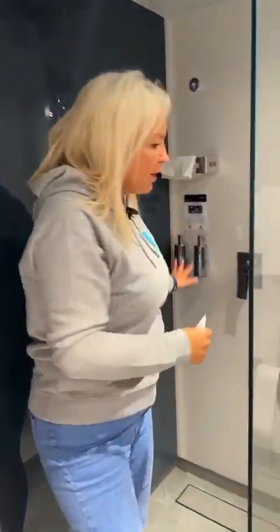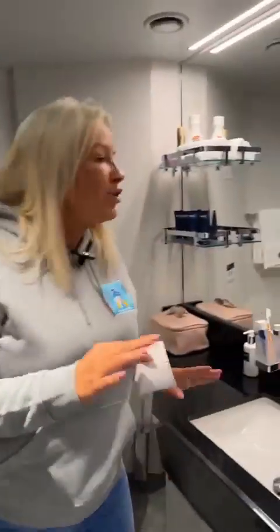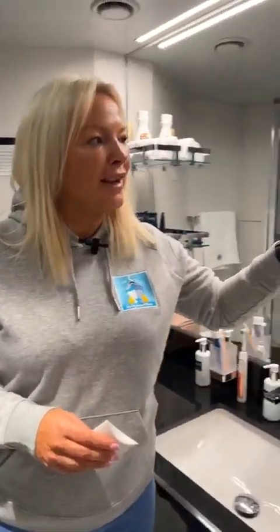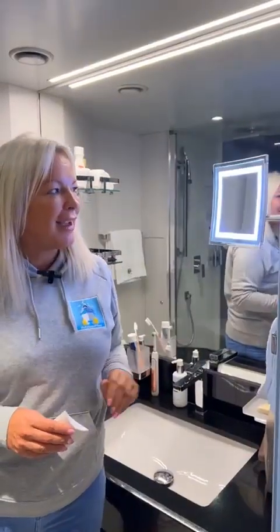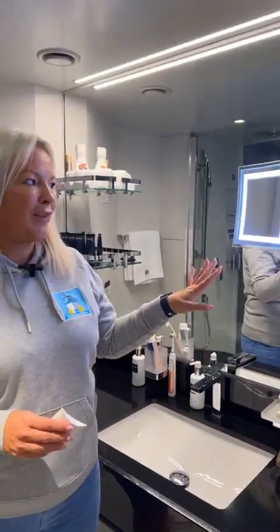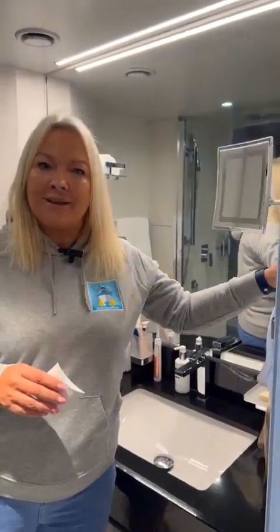You can do a little bit of washing in there if you didn't want to use laundry, but it's just great. But I do like the fact that you get good quality toiletries and you don't need to bring them with you. You also get one of these. Now ladies, if you like a close-up mirror with a light on, then this is perfect for doing your makeup close-up.